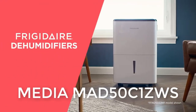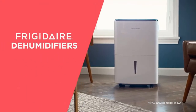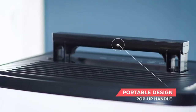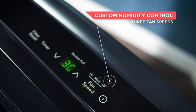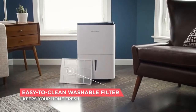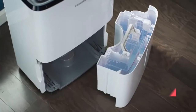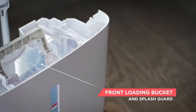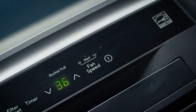Number 4, MIDEA MD50 Cone ZWS. When you first glance at the MIDEA MD50 Cone ZWS, you might immediately wonder how it manages to dehumidify anything through its reinforced, slot-less faceplate. But after checking out this unit's vented sides, you'll quickly see how the MIDEA MD50 Cone ZWS is able to extract up to 70 pints of water from a 4500 sq ft basement while remaining whisper quiet at 49 dB.